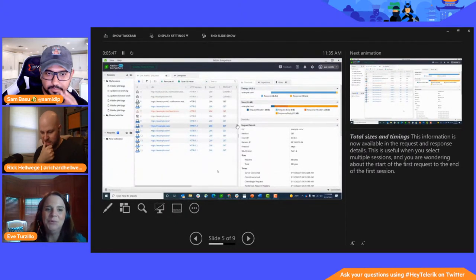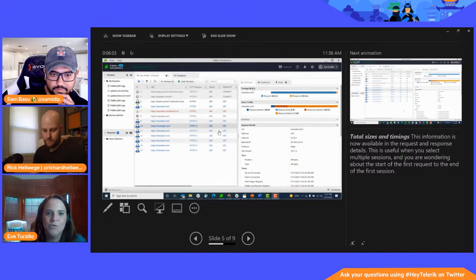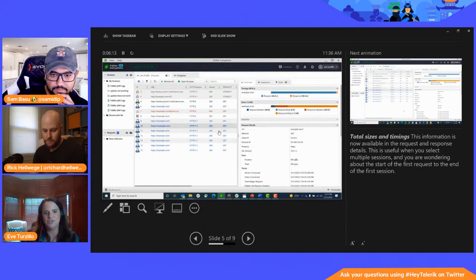Okay. And I think it was Peter who mentioned, we're very user-centric in terms of our improvements and enhancements. One of the big convenient time-saving features was to be able to get the total sizes and timings available to you. So you can do this right inside the overview tab. You can see right at the top there. And then if you go into the details, you also get that as well. So let's say you're wondering about the start of the first request, the end of the first session. It's all right here. There's nothing you have to do. You don't have to do digging. That was a feature request from our users that we were able to implement this go around.